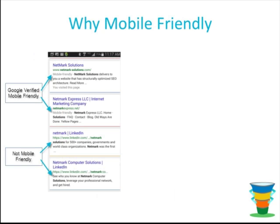Here's some more reasons why having your website mobile friendly is so vital for your organization. Google has had a mobile friendly notice, which is over here with this arrow. See, it says mobile friendly here? Or Google verified mobile friendly tag for a while now. Though until now it was just an indicator so users could select mobile friendly sites over others.